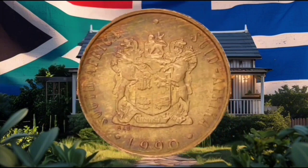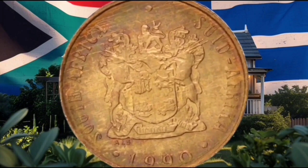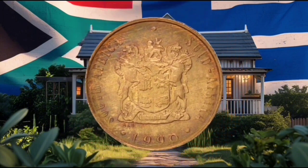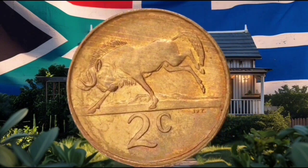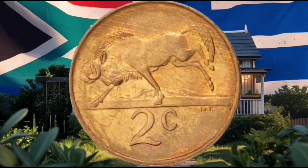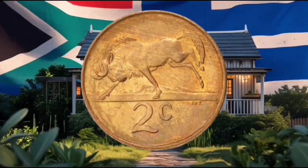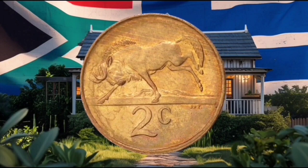By 1990, the coin had seen several design and metal changes, making each version a collectible in its own right. This particular coin was issued during the presidency of F.W. de Klerk, a pivotal period in South African history. It was a time of transformation, as the country was slowly moving toward the end of apartheid and entering a new political era. Coins from this time are of interest not only to numismatists but also to historians.